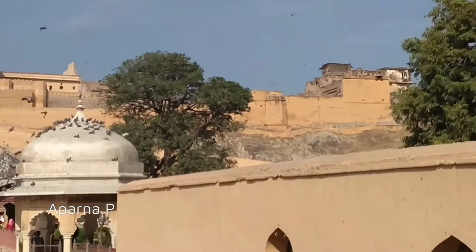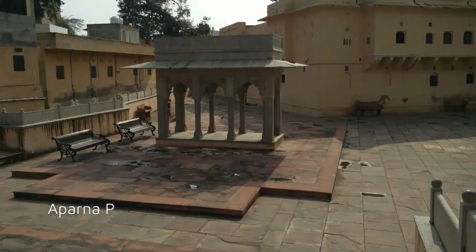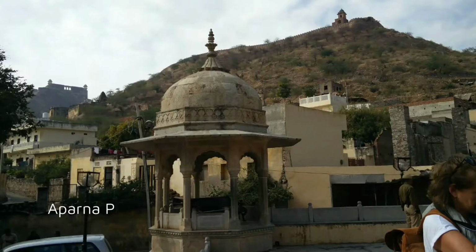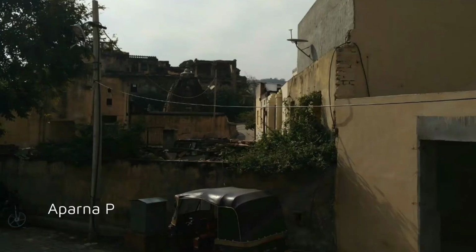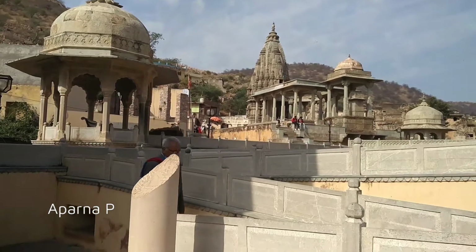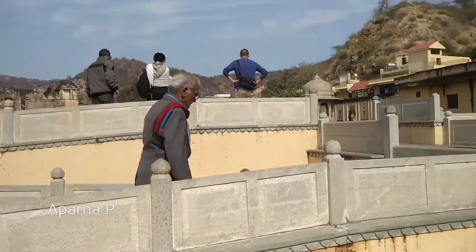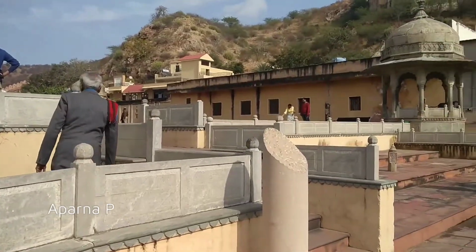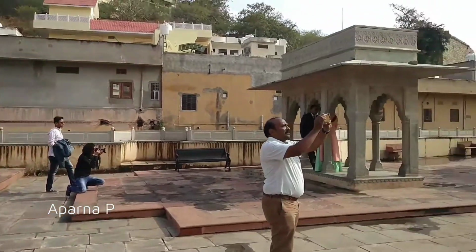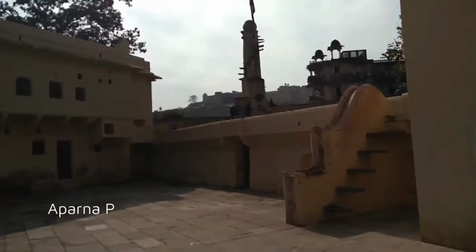I'm going to the fort by jeep, and on the way we'll see a stepwell too. We have reached this stepwell. This stepwell is called Panna Meena ka Kund. You can see many small temples all around this place. This stepwell is also a very good place to visit. This stepwell is much older construction than the fort. Meenas were great warriors and they constructed this well.